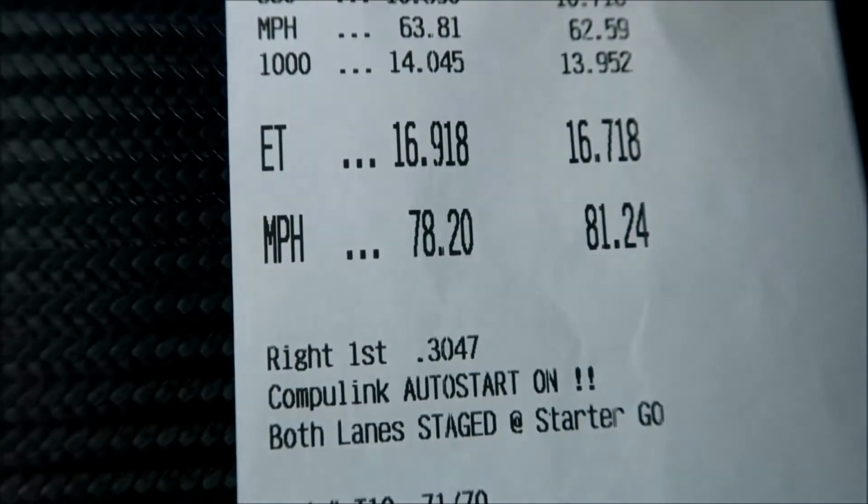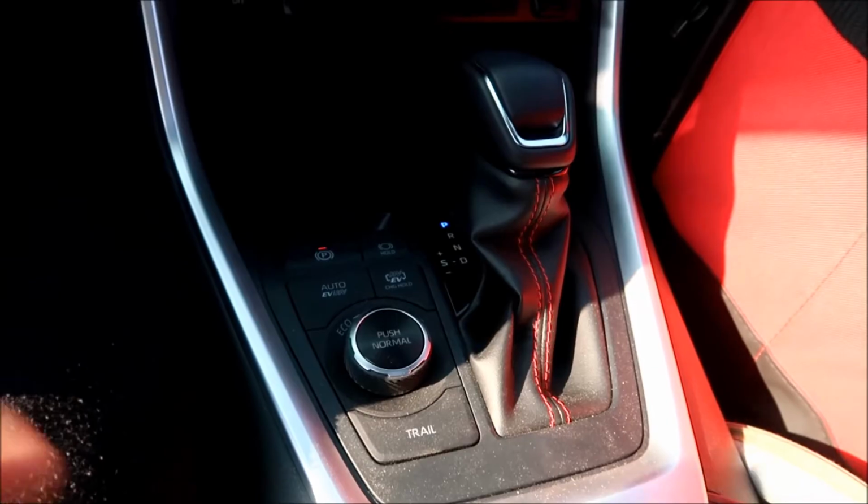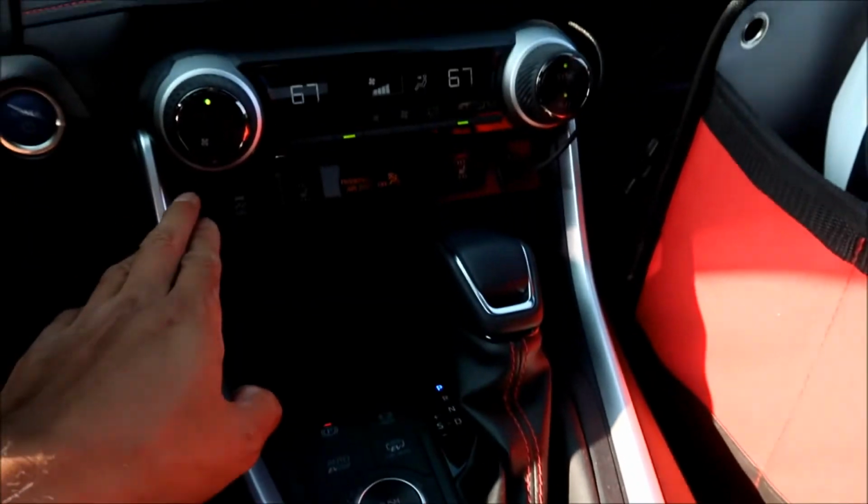Okay, so I kind of messed up. I didn't put it in sport mode. I think sport mode will sharpen up the throttle. That should help us get our ETs down a little bit. So make sure sport mode and then traction control off.